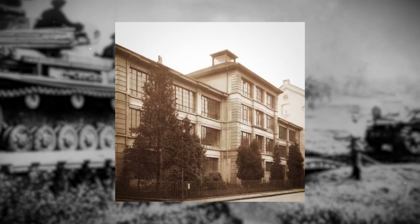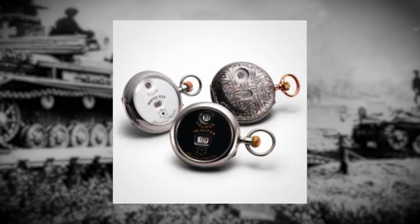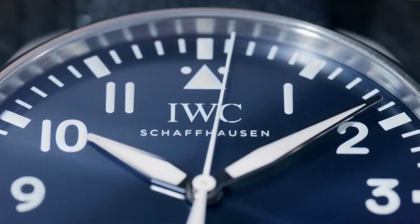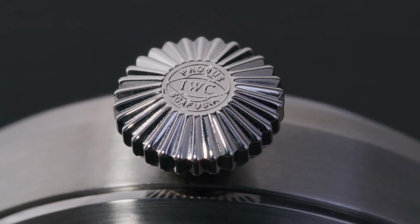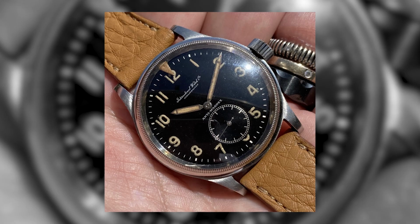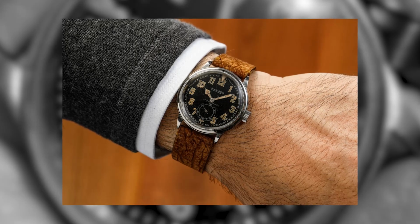IWC, which stands for International Watch Company, is a luxury Swiss watch manufacturer that was founded in 1868 by an American watchmaker named Florentin Ariosto Jones. The Big Pilot's history specifically starts with the creation of the IWC Reference 436, also known as the Specialuhr für Flieger. I'm sorry, but I'm going to butcher these pronunciations. The Special Pilot's Watch in the 1930s.